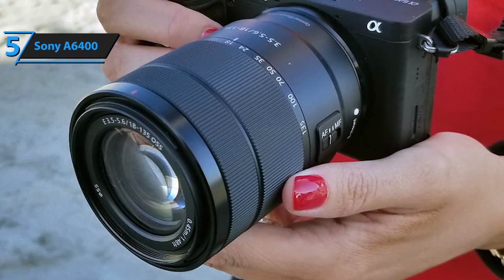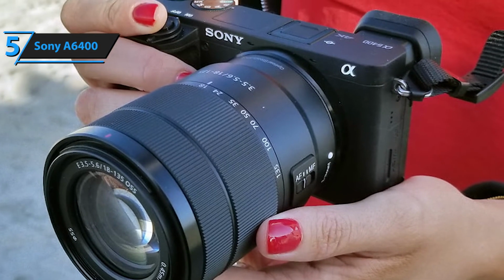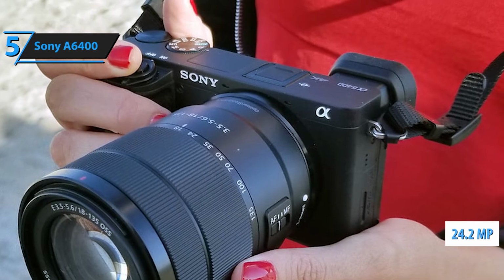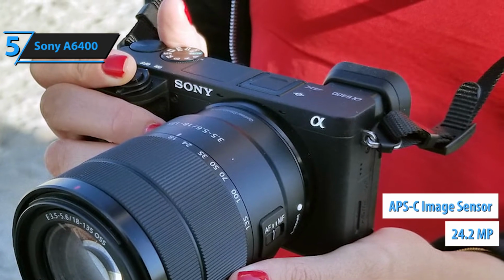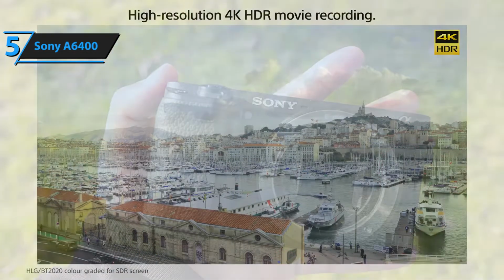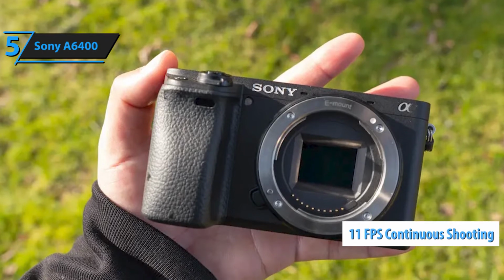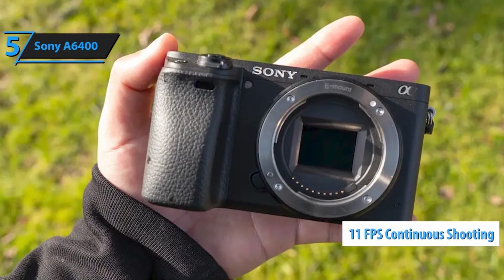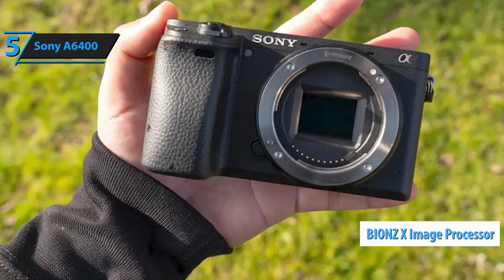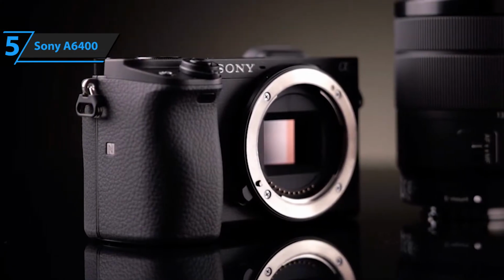It's a mirrorless camera that is as compact as it is easy to use, although getting accustomed to navigating the menus might take you some time. It boasts 24.2 megapixels and top quality APS-C image sensor that offers exceptional image quality and a decent sensitivity range. It's also pretty quiet when shooting photos and films and packs 11 FPS continuous shooting performance. Furthermore, the camera is packed with the brand new Bionz X image processor that complements the performance of pretty much every other feature, allowing for a more versatile film shooting approach.